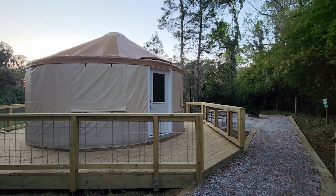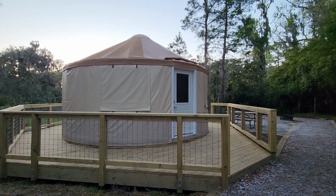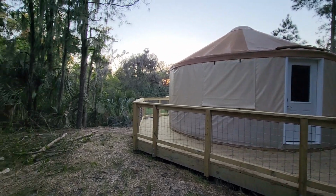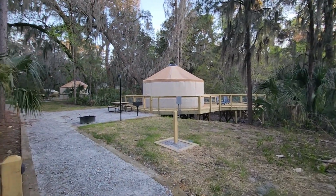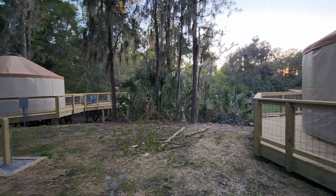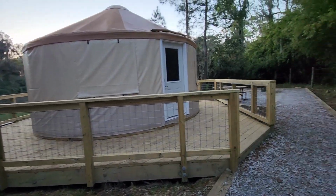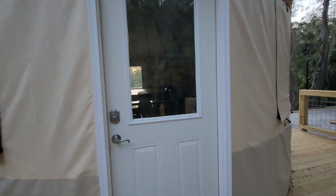Just down a little bit from our camping area, we're in area 4, there are 3 yurts, and they look to be brand new. I'm not sure if anybody's even been in, and there's 3 of them along the way. They look to have some bunk beds in them and a big table. Let's see if we can see in here. Looks like a table and a bed, I think.